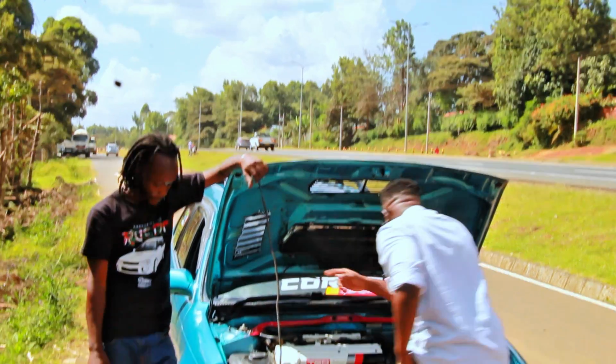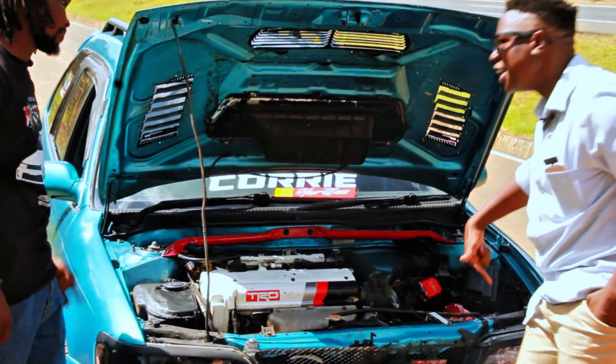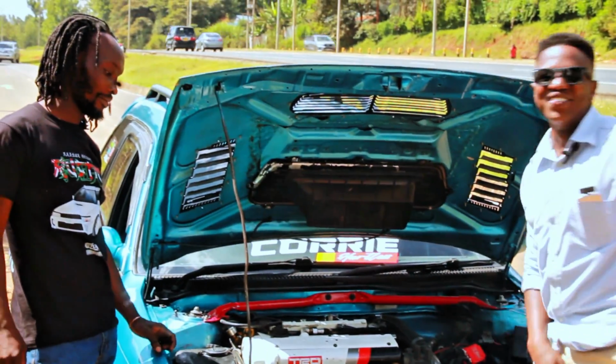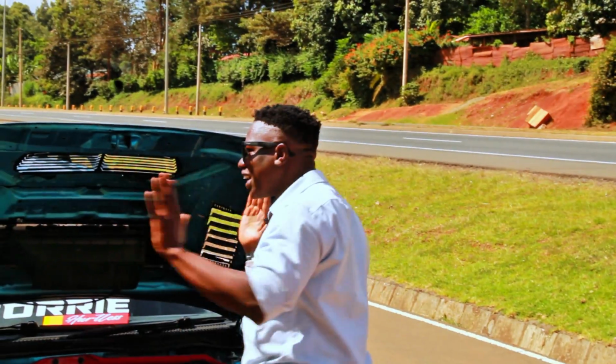Nice. Let's carry on. So tuko kwa turbo, si ndio? Yes. Intercooler ilikuwa ya gari gani? Hii ni Ford Ranger. Yeah. Hey, my guy. Yani to make it work lazima ukue creative, si ndio?